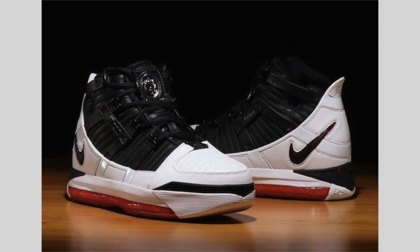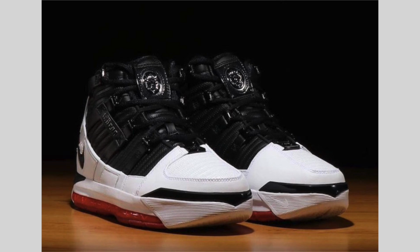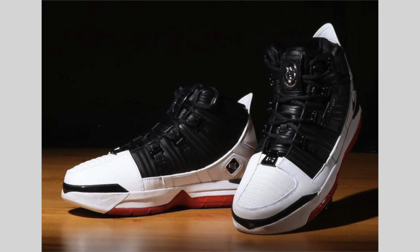We finally have an official release date for the Nike LeBron 3 Home. First, they were rumored to release during February, and then a few retailers overseas released them early on in March, and now the release date is set for April 11th. Retail price is set at $175. For those that don't know, this is an original colorway for the Nike LeBron 3, which released back in 2005.